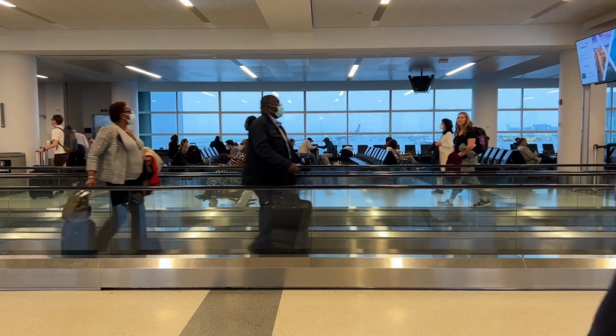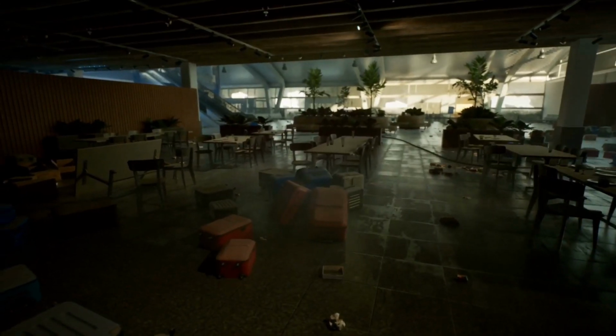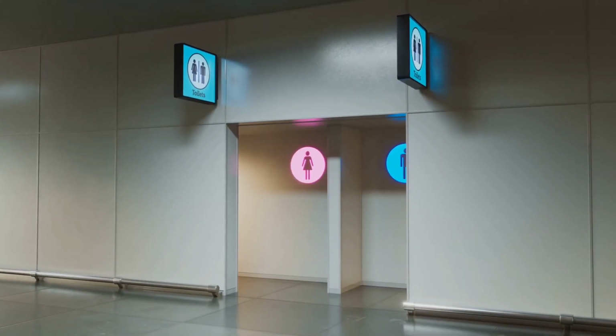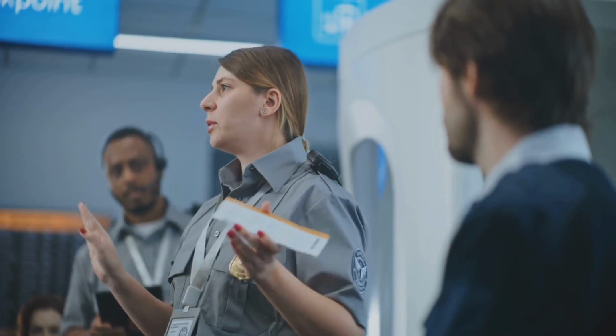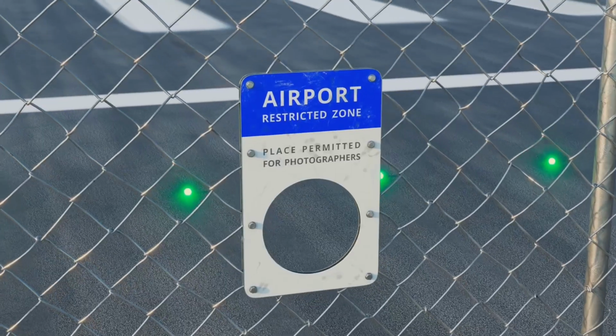Some blind spots exist because of budget constraints, where older parts of an airport haven't been upgraded with modern equipment. Others are the result of outdated infrastructure, and in some cases, certain areas are intentionally left unwatched for privacy reasons, like bathrooms. Airports try to compensate for these gaps by increasing physical patrols, but the truth remains simple: not every corner is being watched.